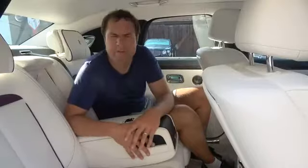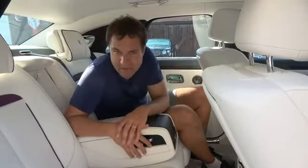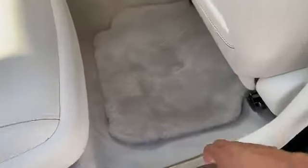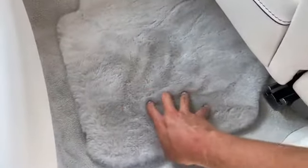And next up we move on to the back seat in the new Ghost, which is of course a wonderful place to spend time. You get in and again you have the fluffy floor mats, which just feel so wonderful and comfortable and soft and luxurious. You have a lot more than that back here though.